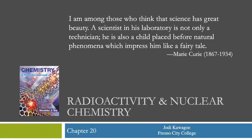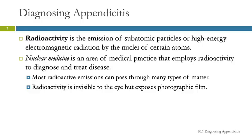So the quote for Chapter 21, Radioactivity and Nuclear Chemistry, is from Marie Curie. "I am among those who think that science has great beauty. A scientist in his laboratory is not only a technician, he is also a child placed before natural phenomena which impress him like a fairy tale." It's kind of a neat take on chemistry.